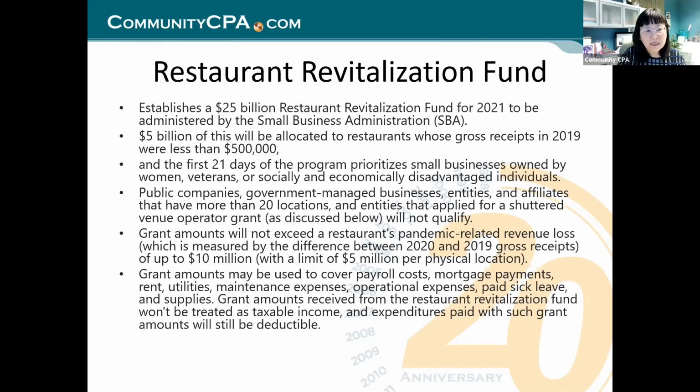So they set the standard saying that in 2019, if you were born as a small business and your restaurant income is under 500,000 in sales, gross receipts meaning your credit card income and your cash income added together, less than 500,000, right? I can think of a lot of clients that are that way, and there's money allocated for you. And the first 21 days when that opens, it is yours. You need to go for it, right?